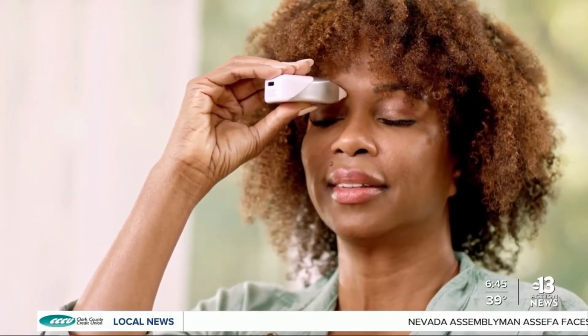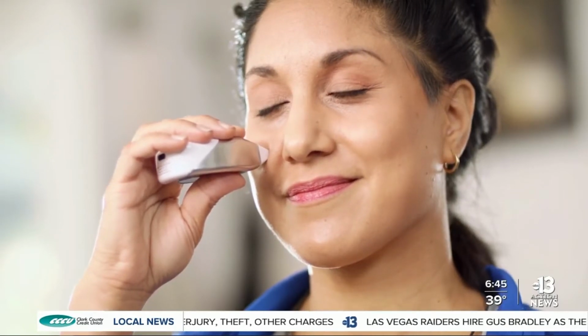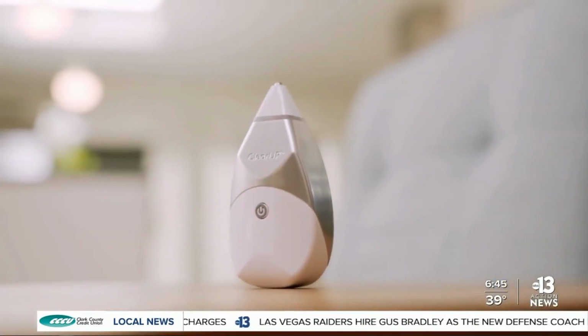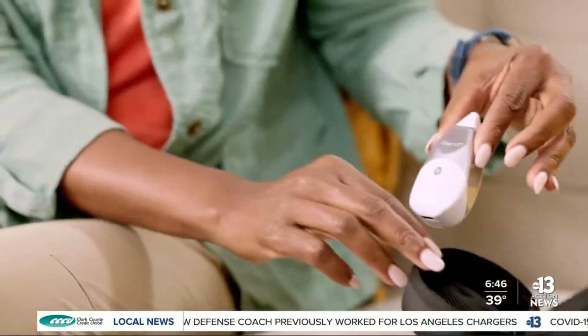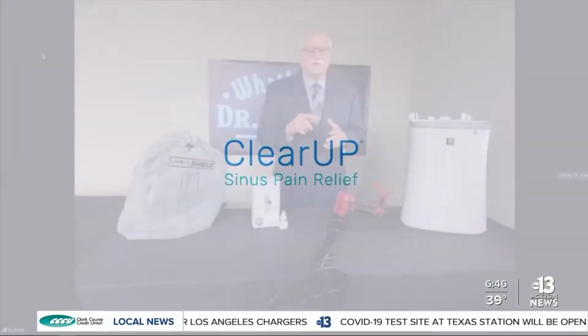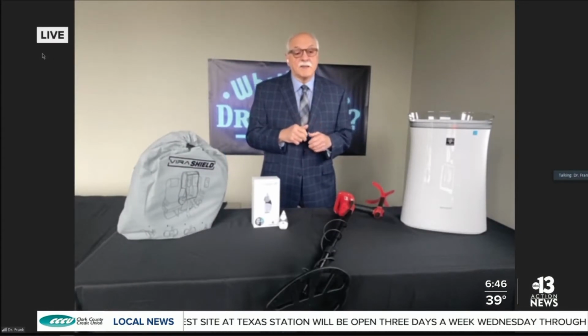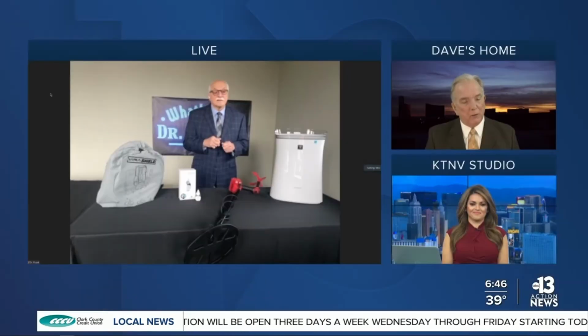It's drug-free. It's an advanced microcurrent technology where basically you just touch it to the skin and it will loosen up the sinus tract. It's drug-free, as I mentioned, and it glides across your cheek, nose, and under your brow. One 5-minute treatment reduces pain for up to 6 hours, and it's FDA cleared. That's very important. And 74% of the users in research experience relief using ClearUp. Wow, that sounds pretty effective. Very cool. Okay, thanks, Frank.